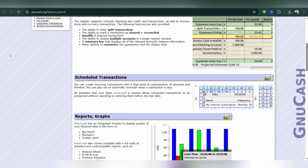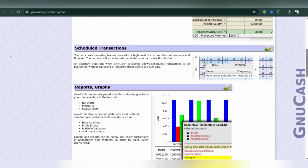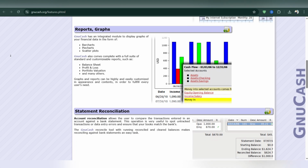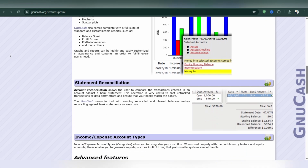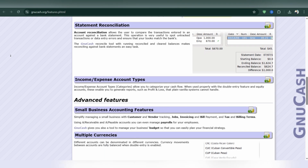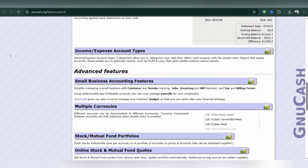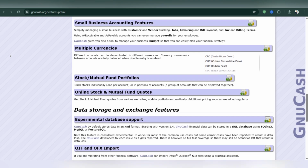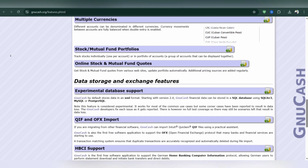But the user interface is not as modern or intuitive as some commercial alternatives. It requires some accounting knowledge, making it less beginner-friendly, and it does not easily connect with third-party financial or banking apps. So, GnuCash is a great choice for individuals and small businesses looking for a free and robust accounting solution.